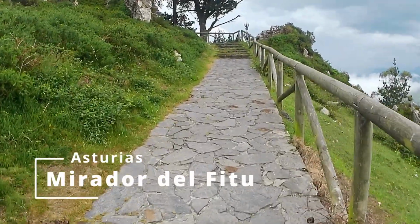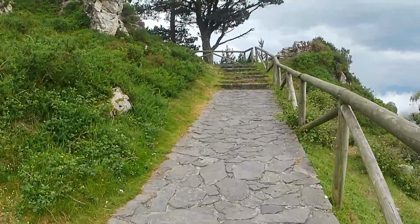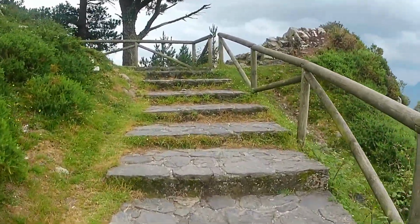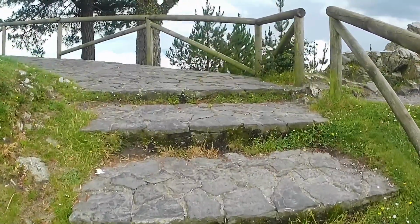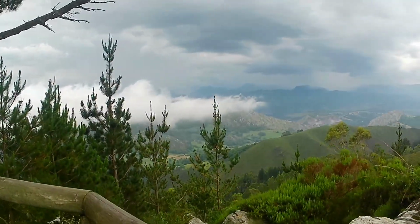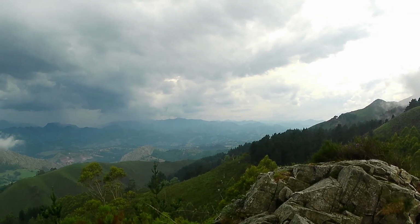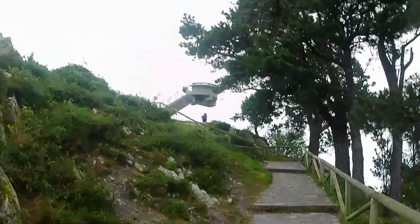Right, we've just arrived at a place called Mirador del Fito, which, Mirador means view, basically. It's up a bit of a mountain, and it's supposed to offer us a bit of a view. But the weather has closed in, so we may not be so lucky. Let's have a look. Yeah, not too bad, is it? Very stormy looking, but quite a cool view. Let's go up further. There's a bit of a viewing tower up there.